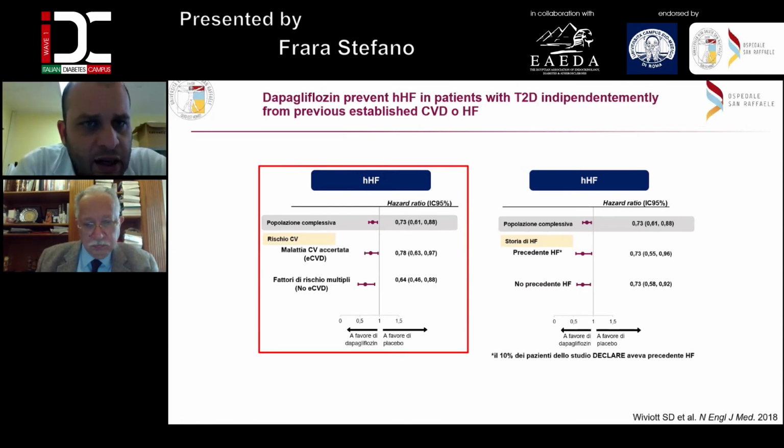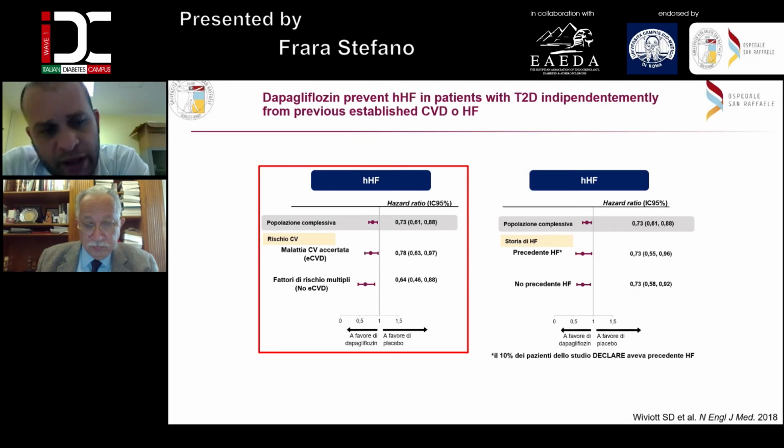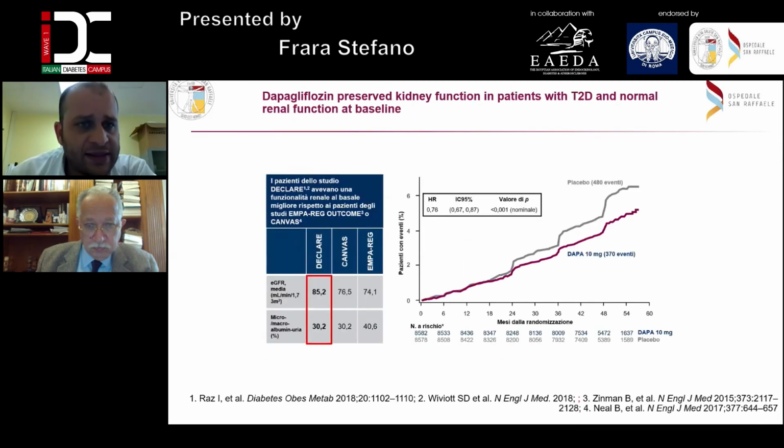Dapagliflozin at the same time prevents hospitalizations in patients with type 2 diabetes, and that was independent from the established presence of cardiovascular disease, and at the same time, this was independent from the previous diagnosis of heart failure. So dapagliflozin should be used probably not only to treat patients with an already established cardiovascular disorder or heart failure, but also to prevent acute events.